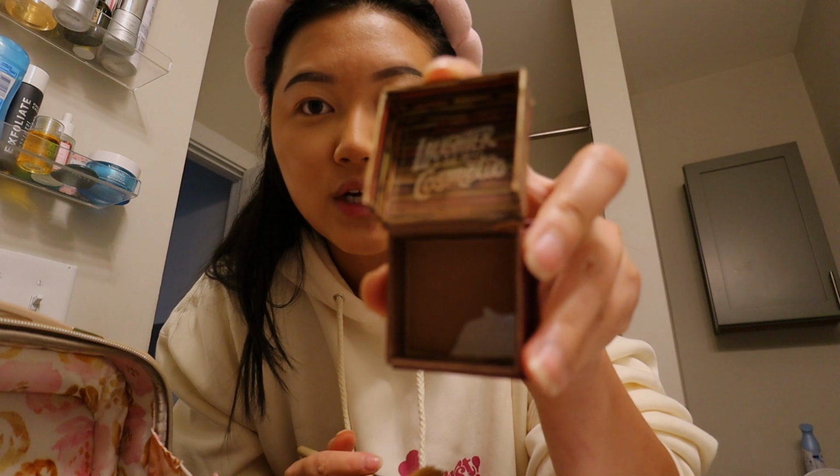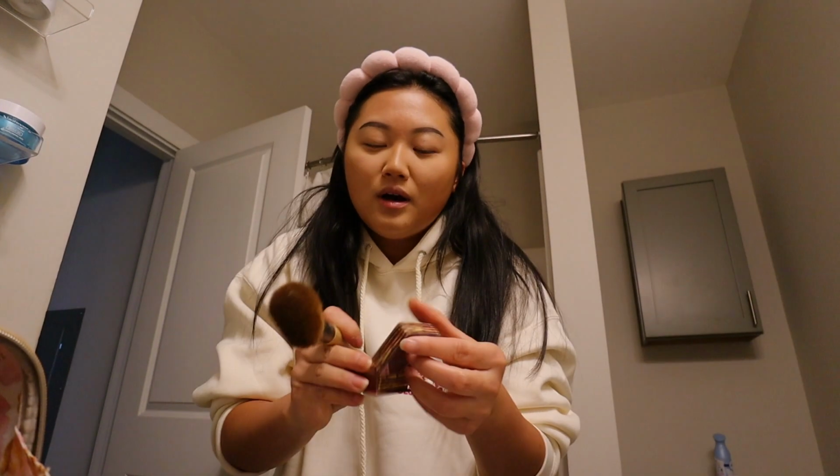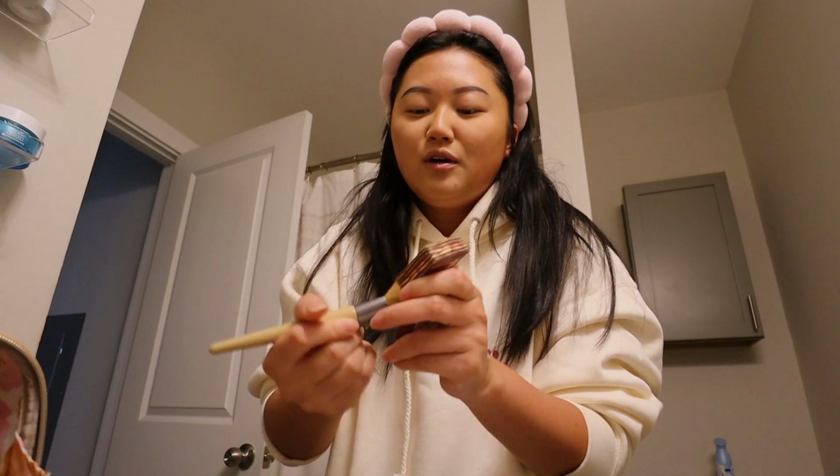Also, you guys, yesterday my Hoola bronzer broke and it fell on my bath mat. Let me show you guys. It fell on my bath mat and I didn't even realize that it was my Hoola bronzer. So it looks like that now. So I am going to have to go and buy some new bath mats, even though I just got these not too long ago.